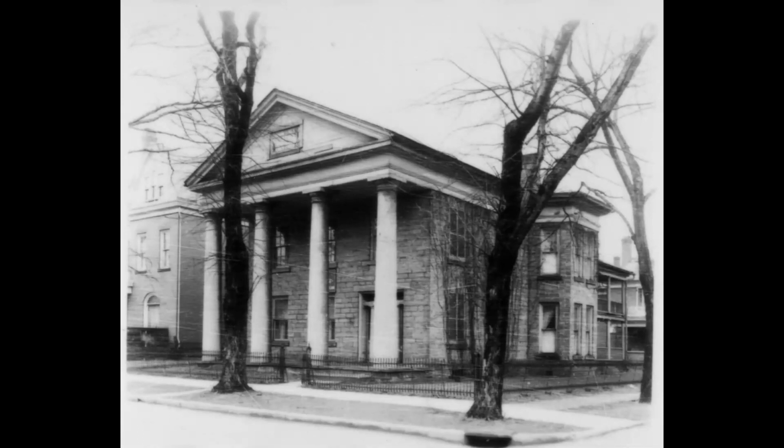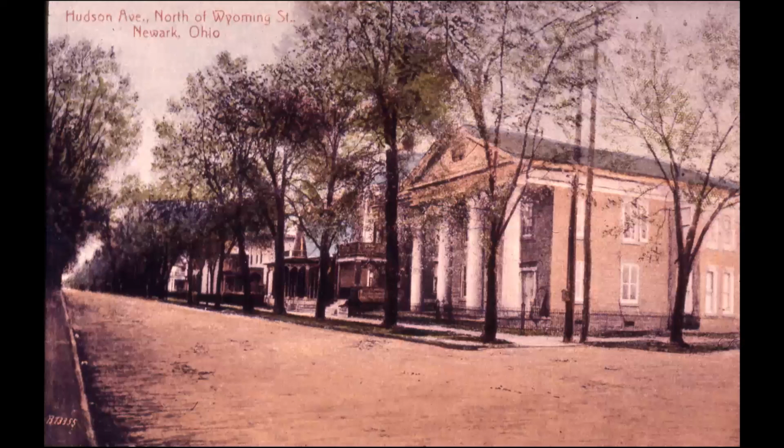And you can really see a lot of the same things reflected from the Buckingham House as well as in this house. This house, however, we call it the Dr. Cooper House. It's located on Hudson Avenue on the corner of Hudson and Wyoming. And this house is still there, still standing. It's in its original location and has quite a history to it.